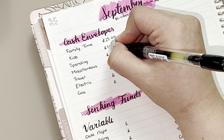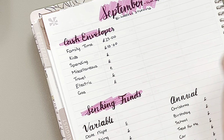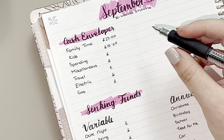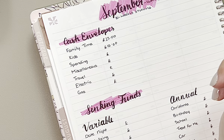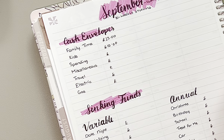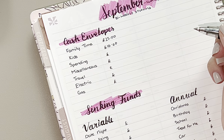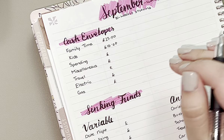Kids, this is mainly for my 2 boys, as my eldest gets her own pocket money on her card. She gets £5 every week, and this £10 is to go between the 2 boys for a fortnight, so it works out like £2.50 a week for both of them. They're only 3 and 4, but that's just if they want a little sweetie or a magazine, or if we're out and they want to go on one of those little ride-ons. I don't have to say no, or that I don't have the money. There's money here budgeted for them.